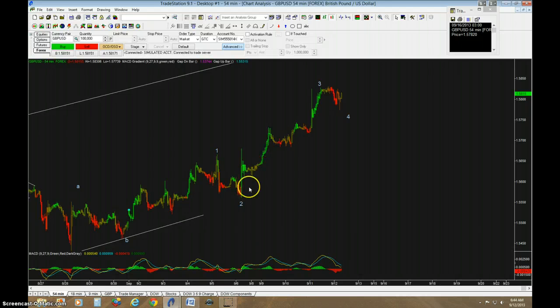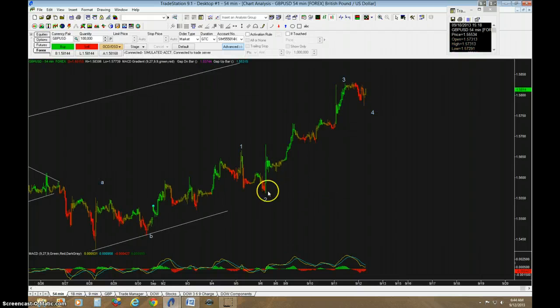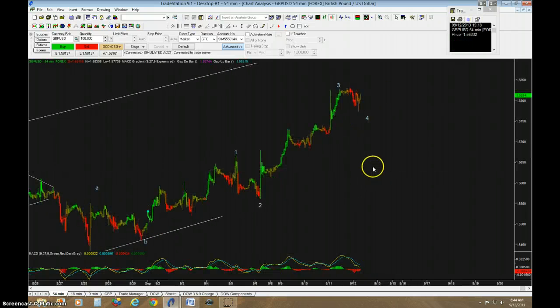This may look shorter, but it's not. I measured it, did a pretty good job there, and it is just slightly better. So third wave is not the shortest wave, fifth wave is the longest. And according to the channeling techniques, it follows all the rules, so I'm fairly confident about that count. 1, 2, 3, 4, 5.